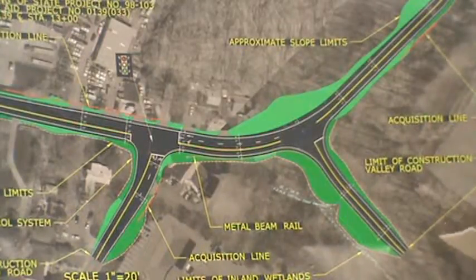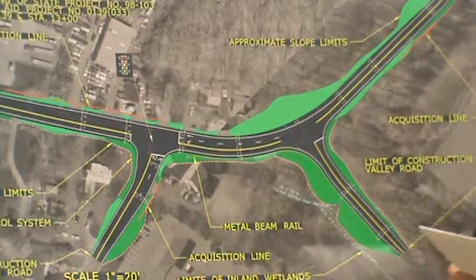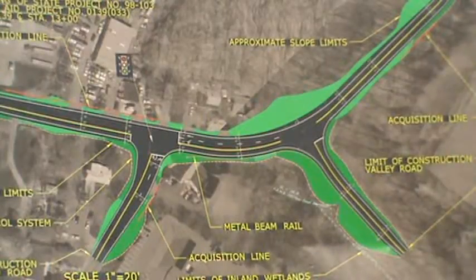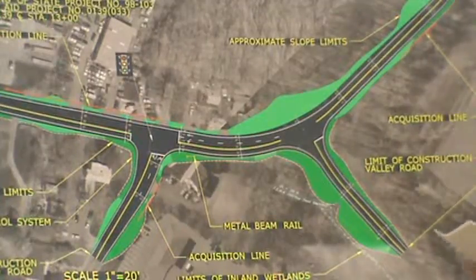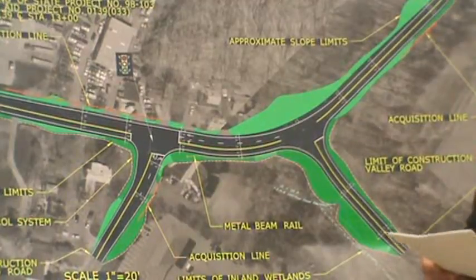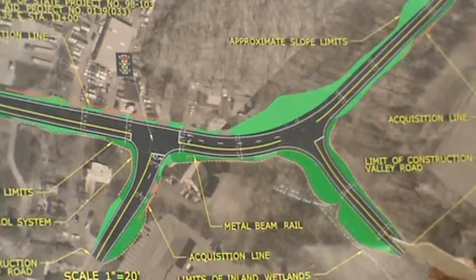The total cost of the project is estimated to be $3.3 million. The project will be funded 90% federally with a 10% state share. In the current schedule of the project, engineering is scheduled to be completed in June of 2012. The project will be advertised for bid in August of 2012. And we anticipate the start of construction in the spring of 2013 and only having one construction season, so we should be completed in the fall of 2013.